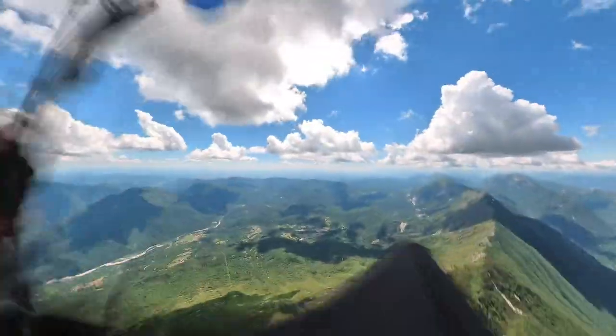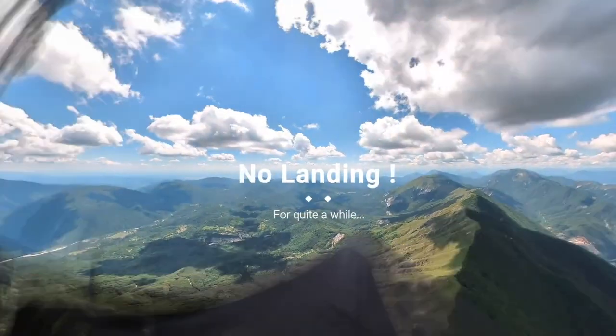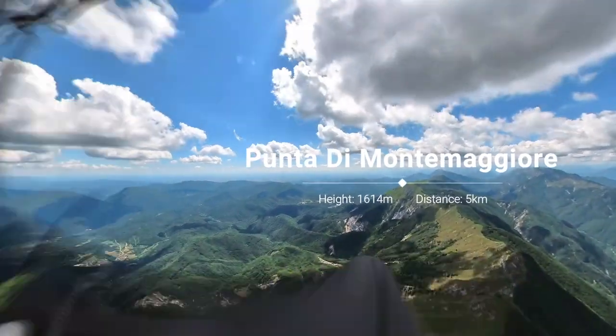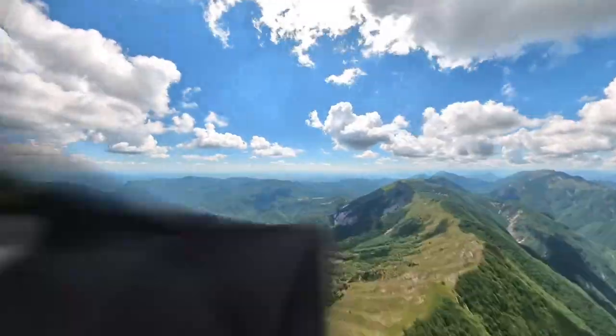The next part is a bit tricky, for two reasons. The first one is the fact that there's almost no landing options, so I do everything I can to stay as high as possible. The second one is the Punta di Monte Maggiore, a peak where winds and lee side mix up, causing a lot of turbulence.